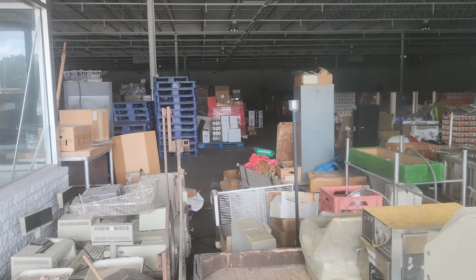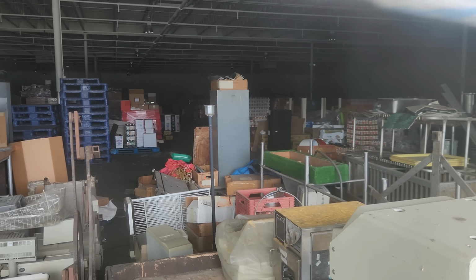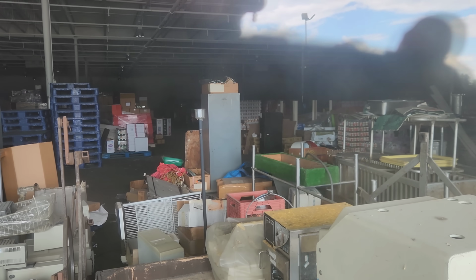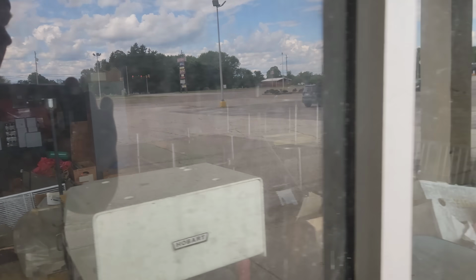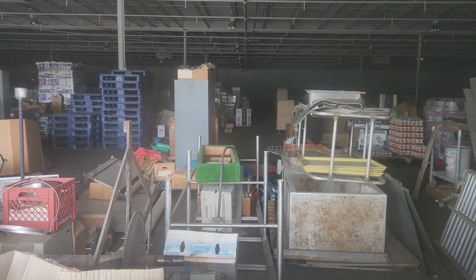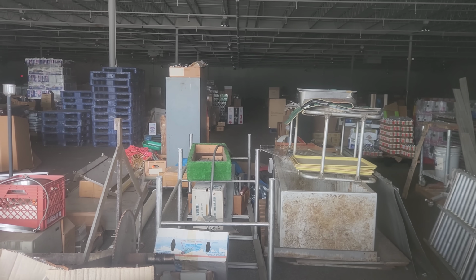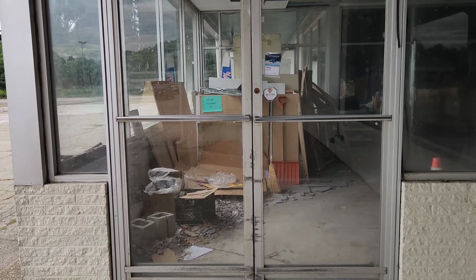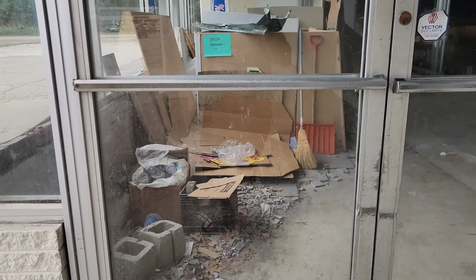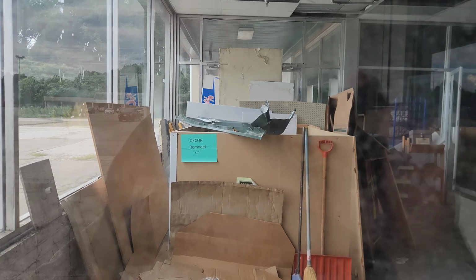And there's product in there that I'm assuming Save-A-Lot sells. Oh my god, the mold is crazy. It smells so bad. And they're storing things in here. Yeah, there's pallets of paper towels and stuff. Chef Boyardee. Oh my gosh, they really do. I don't really know how I feel about that. Sure, if it's pre-packaged, okay, I'm sure it's fine, but I don't know, it stinks.